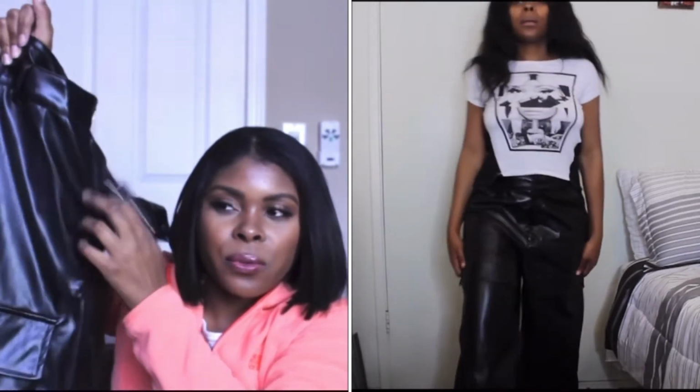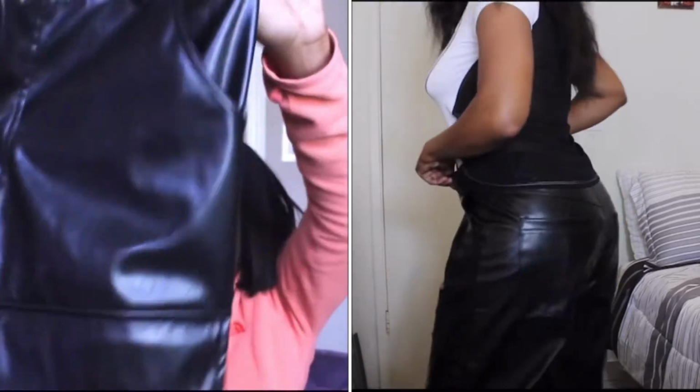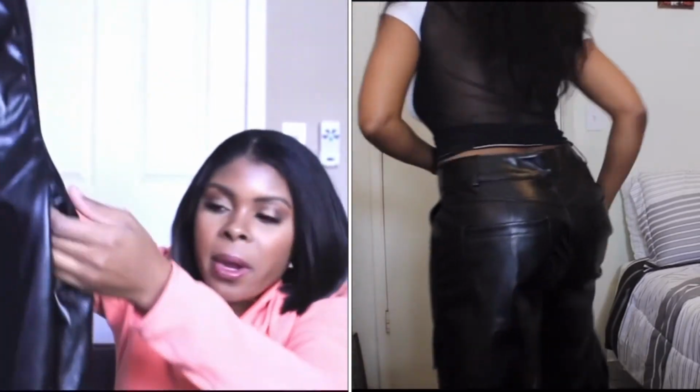So it has 2, 4, 6 pockets on it. So I can't wait to get these tailored and wear them somewhere. So yeah, I like those as well.